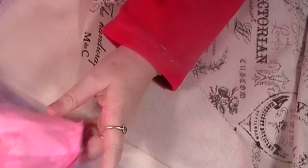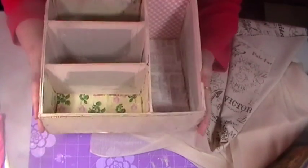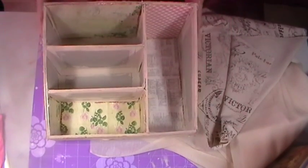I'm working on another project at the moment, which is using a kit, well not a kit, but a tutorial from Jim the Gentleman Crafter. Let me just zoom out a minute. It's Carol's desktop box, that's what it's called. And this is what I've done so far.